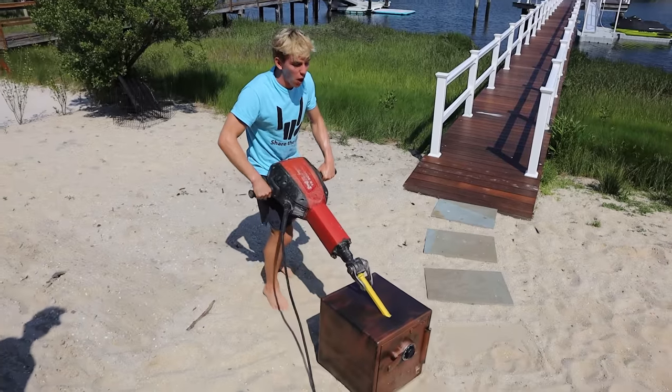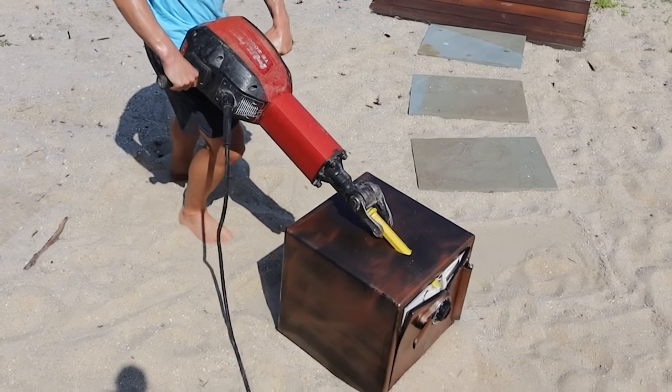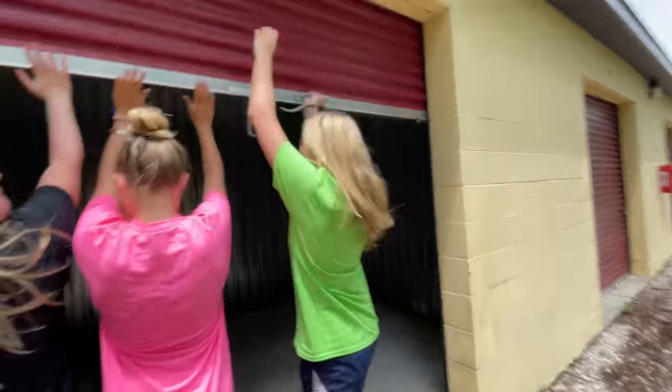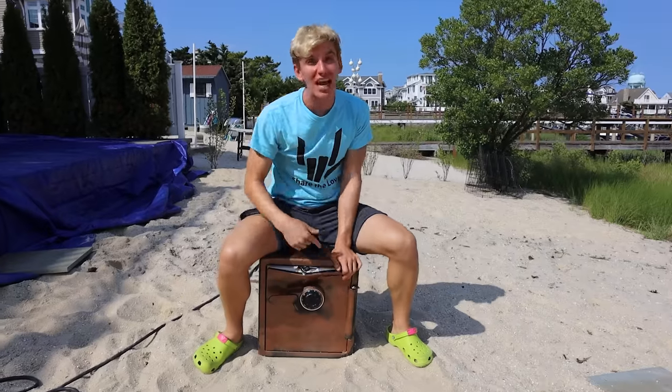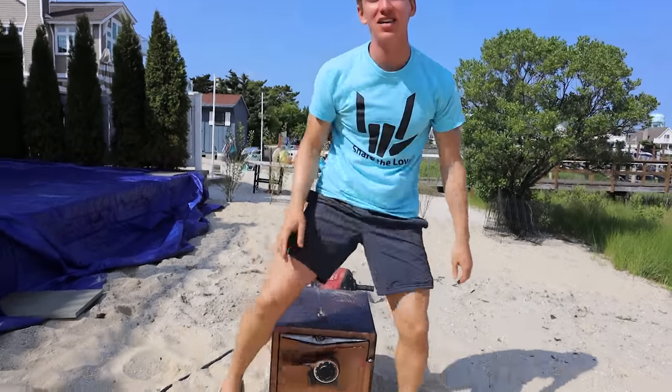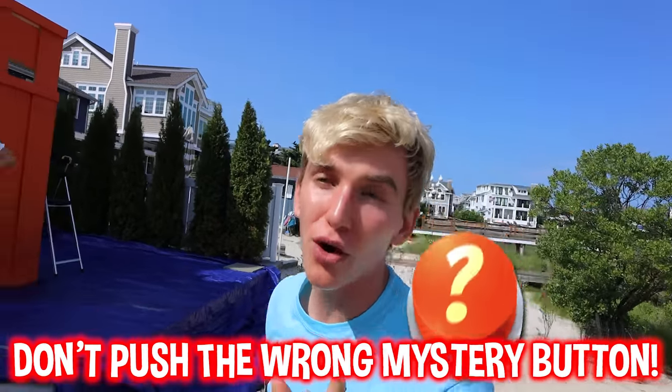We've got to get this safe open. That's what I'm talking about. So you saw in the last vlog that we found this safe in an abandoned storage unit. What is that? Wait, what? It's a safe? Well, today we gotta open it up, but I figured let's have a little fun getting to see what's inside the safe, and let's do a little "do not push the wrong mystery button."